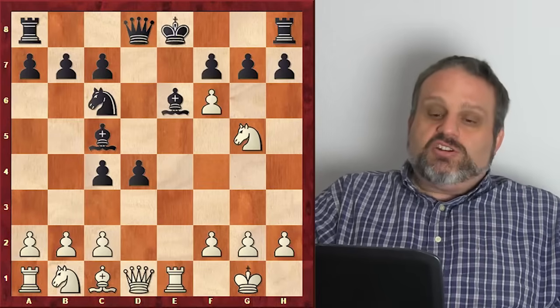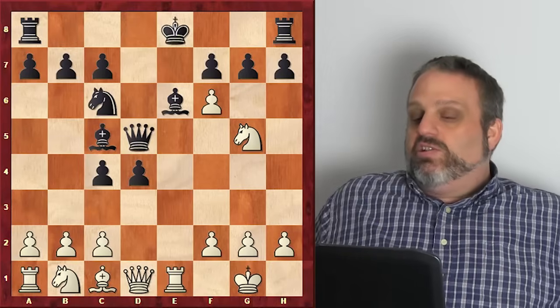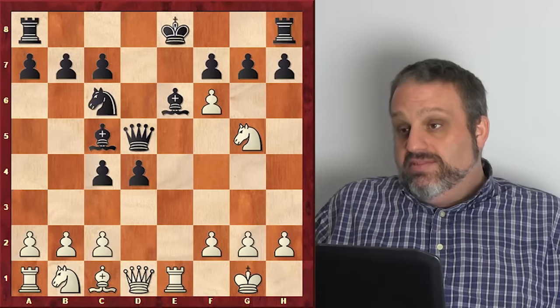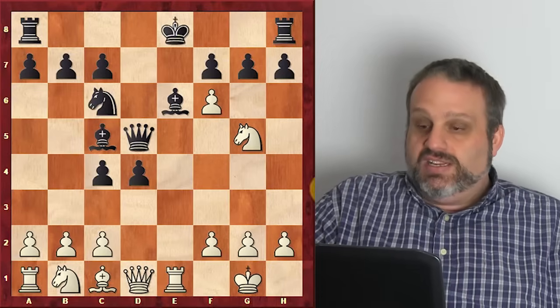Okay. And after queen d5, which is the correct move, now we don't have that trick, white has a really, really, really tricky move. It's so tricky I shouldn't show you. You might start crying. Knight c3.